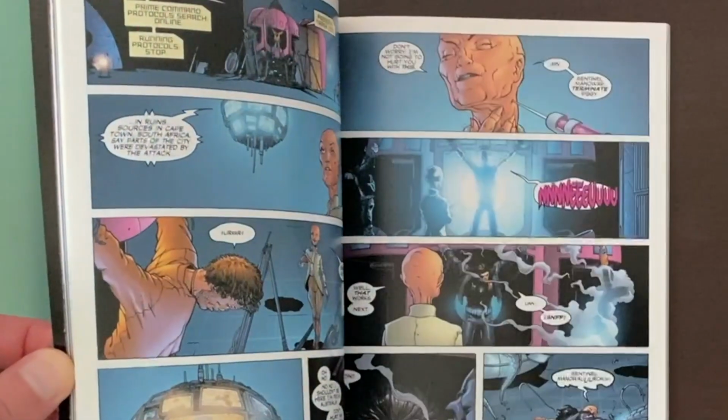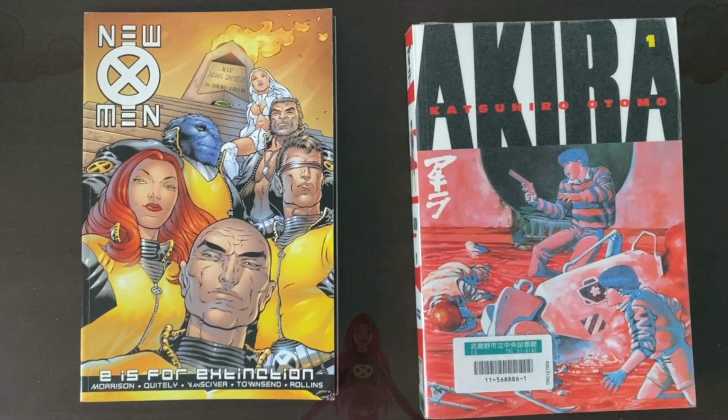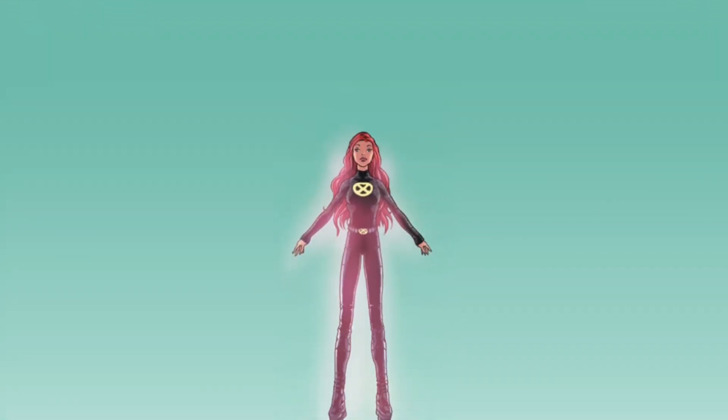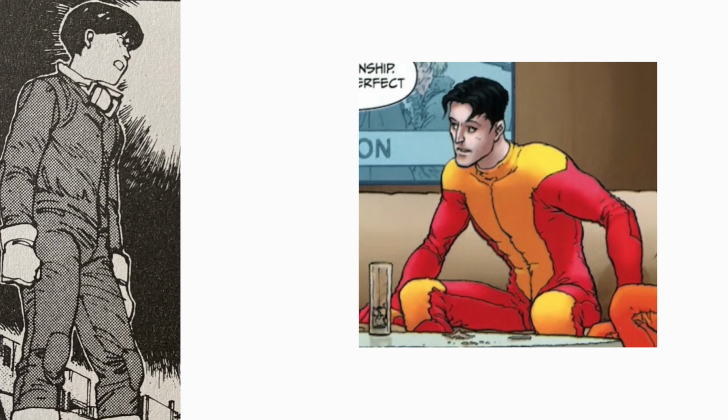When I read Frank Quitely's new X-Men, I can hear... The Akira is strong with this one. So let's compare. The first thing I noticed is the clothes. Frank also loves to draw those 80s bomber jackets. And even just the way of shading or hatching the folds of clothes is kind of similar to Katsuhiro Otomo.